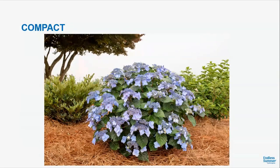Wow, look at that. So the other thing that is really important about this that really sets it apart is that it is genetically compact. It's only going to get 18 to 36 inches. This is one that's been established in the landscape at our breeding facility in Georgia for a number of years. And it really does stay small.